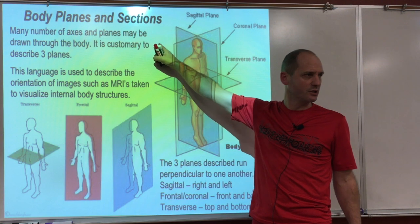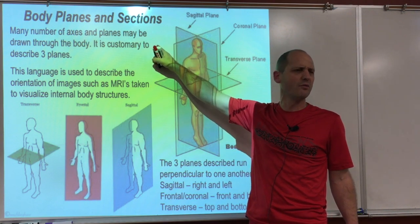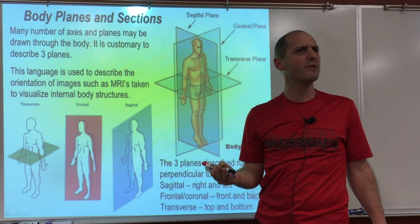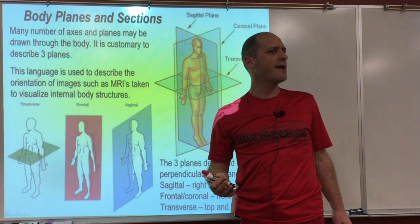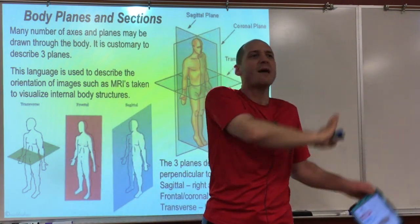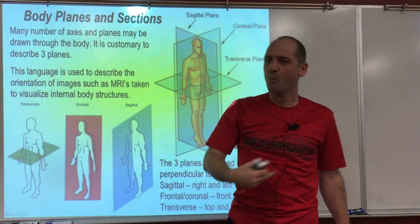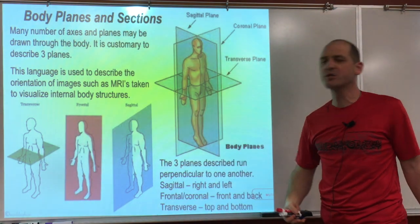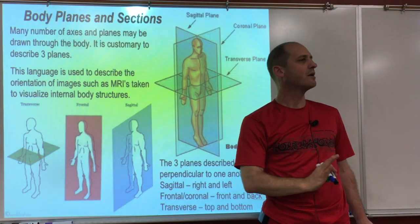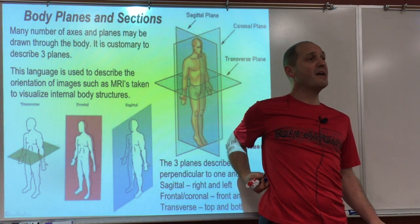Body planes and sections. When you take an MRI or an X-ray, you get a two-dimensional picture coming from a three-dimensional space. Like in an X-ray, the whole thing is a whole picture of all of it, and then it's condensed in two dimensions onto the wall. An MRI is a slice. But we have to figure out, what's the slice, what's the picture? Is it from the side, or is it a slice this way? Is it this way? So there are three different planes.